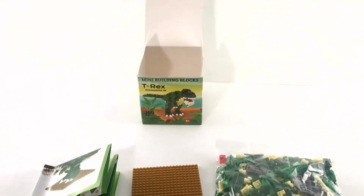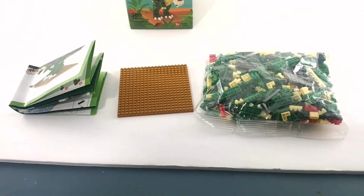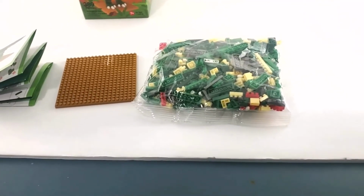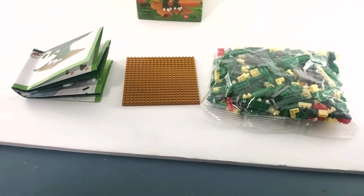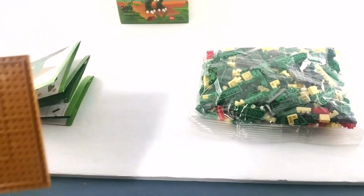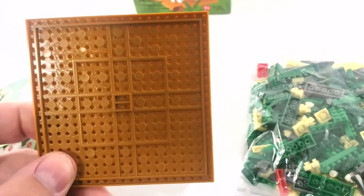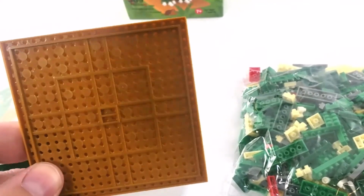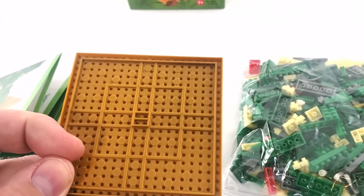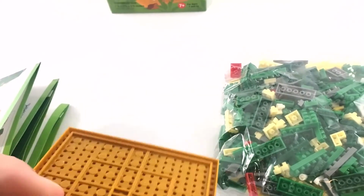This is what you get inside the box. Instructions, a base plate, and a bag full of lots of little tiny bricks. Now, I'm probably not going to do a whole parts rundown of all the little parts, but just looking at this base, you can see, this is the underside of it. This is the top side. Just all little tiny studs.